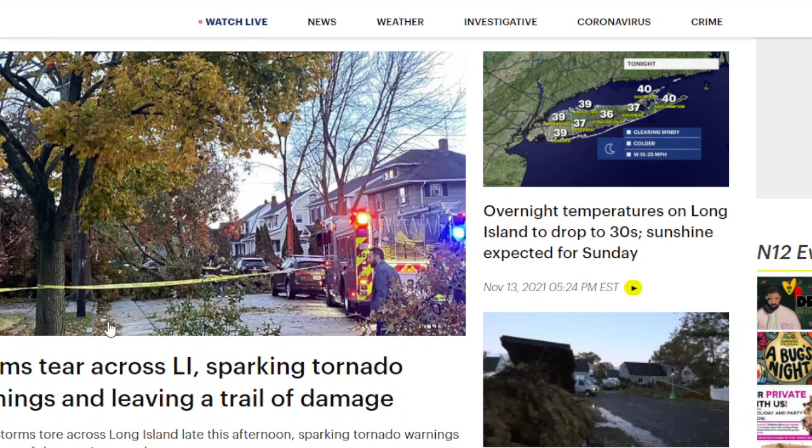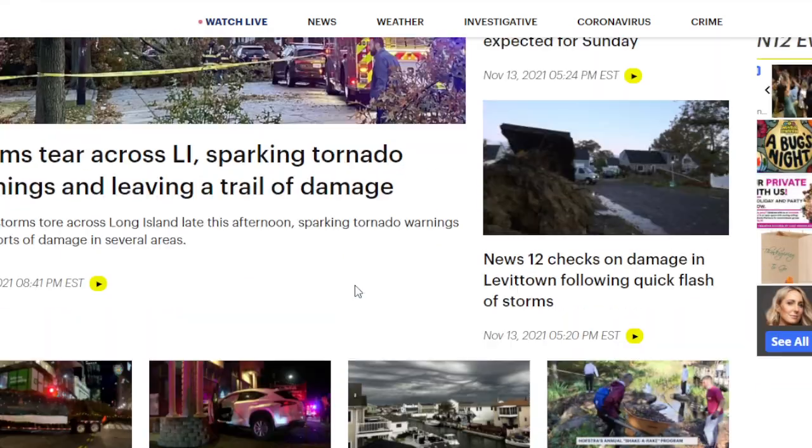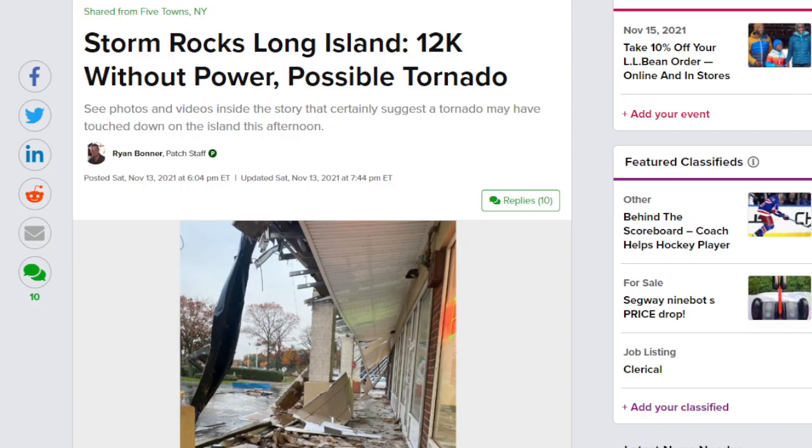Lots of coverage here, and they were actually covering this storm nonstop. So they're doing a good job at it. With it, the hardest hit areas appear to be the South Shore of Suffolk and the Hamptons, as well as parts of the eastern parts of Nassau County. So storm rocks Long Island, 12,000 without power.